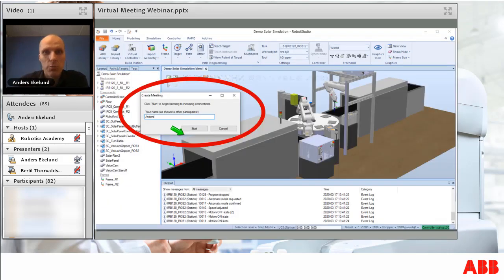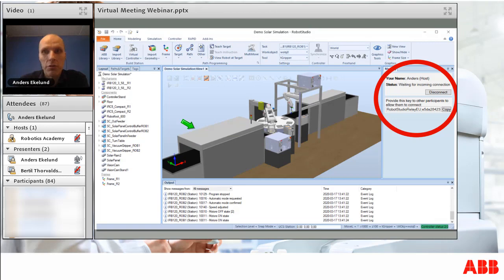The only thing that you would have to do after that is that as a host you would have to tell the other people who you are, what's your name, Anders in this case, and then click start. As a result of that, in a few seconds we will have the meeting space up and running, and you will get a little dialogue showing that we're waiting for incoming connections of the guest, and importantly you will get the security key here.